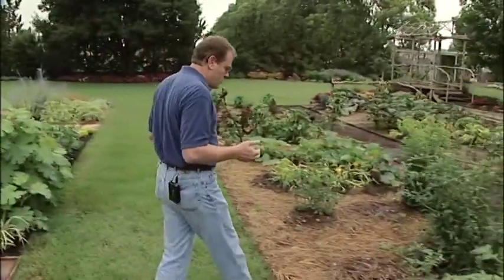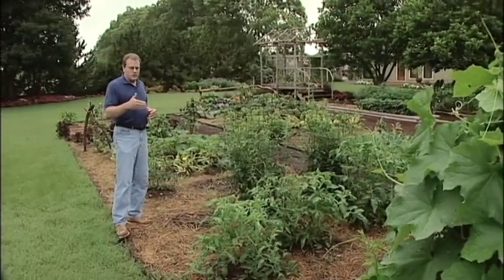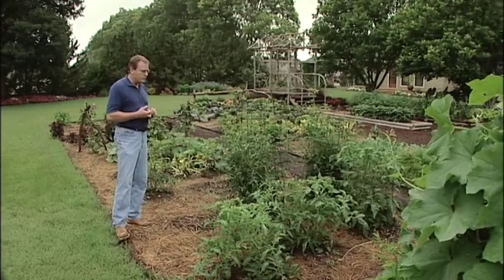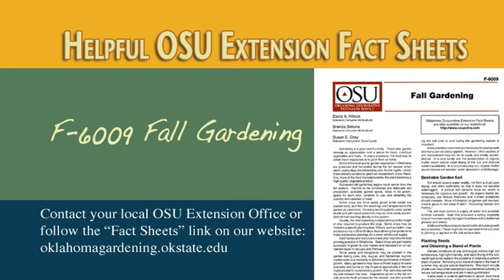Now also, at the latter part of July, this is a good time to begin thinking about a fall garden. And there's a lot of vegetables that we can plant in the latter part of July and through August that will mature in time for a harvest later in the fall. And we have a fact sheet, 6009, Fall Gardening, that you can get from your county extension office, or you can get it online, and that'll help you determine the dates that are needed and the types of plants that you can plant for a fall garden.